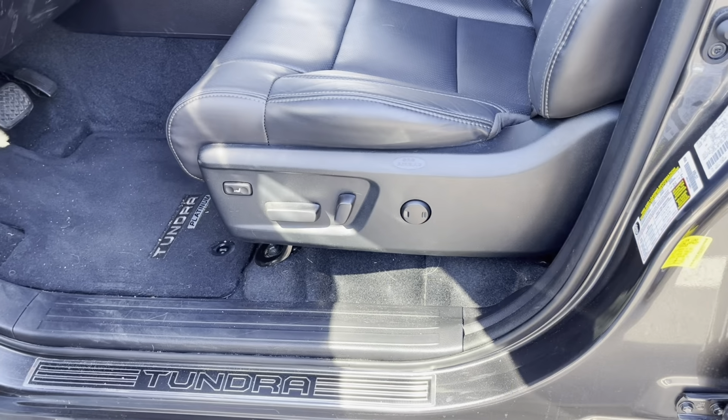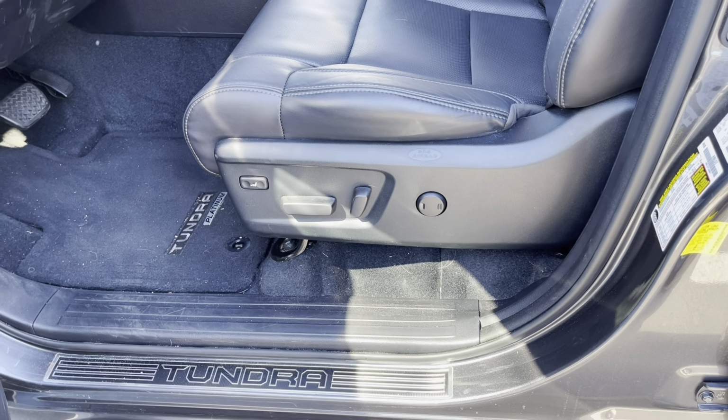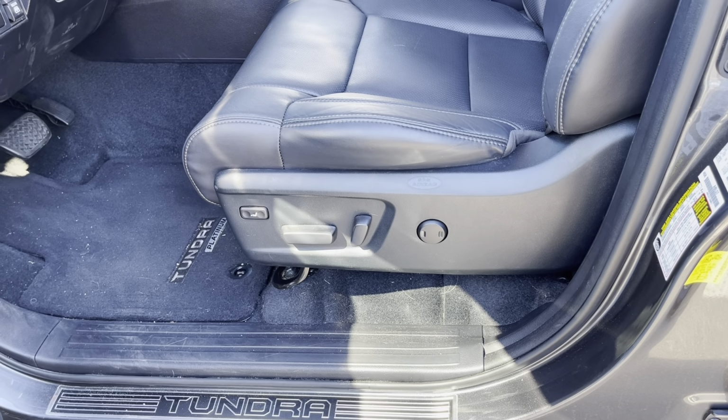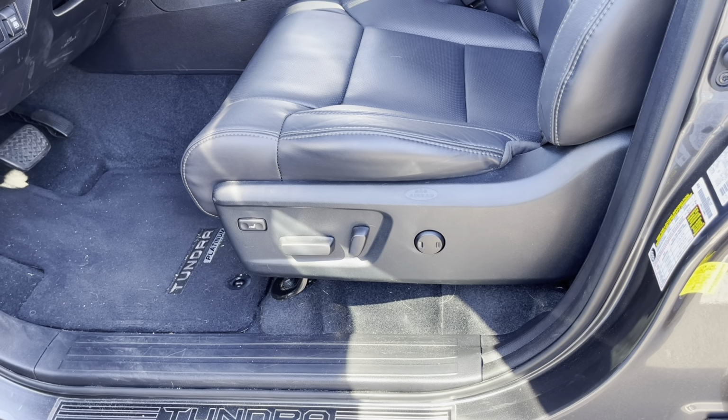Number 7 is back to the seats. On the Platinum level, you get more power adjustments with the seats than you do on the TRD Pro, and also on the passenger seat. On the Platinum level, the passenger seat is fully electric, and on the Pro, it is not.